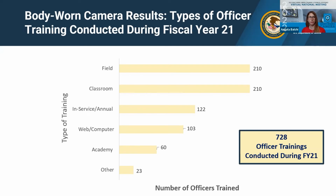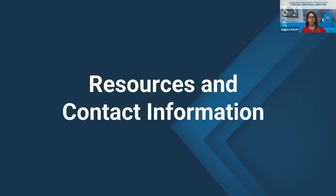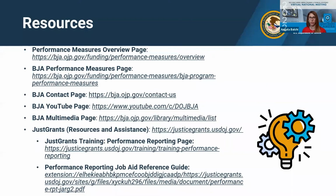On the next slide, we would like to just provide some final resources and contact information for your reference. Specifically, again, the BJA Performance Measures webpage contains some foundational information and resources about performance reporting at BJA, as well as the contact information for the PMT Help Desk and Just Grant support teams. So be sure to click around on those and find any resources that may be relevant to you.